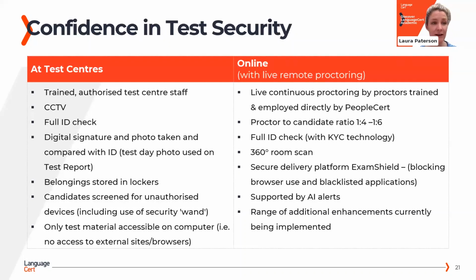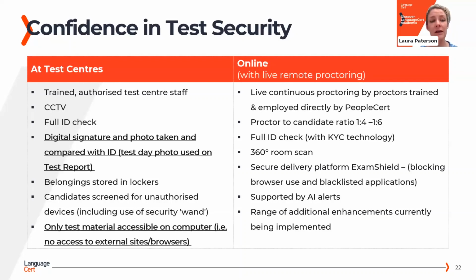For example, when tests are taken at a test centre, students must provide a digital signature, and a photo is taken of them just prior to the test starting. This is then compared with the photo ID, for example the passport, that they have provided. The test day photo that's taken of them in their seat, ready to take their test, also appears on their test report, which can be automatically shared with the recognising organisation, the university to which the candidate is applying, so that the recognising organisation has an increased level of confidence that the person they want to admit onto their course of study is the person that took the test and has that level of English.